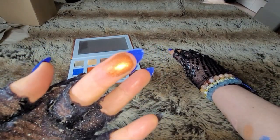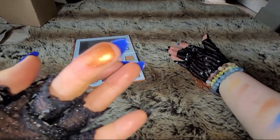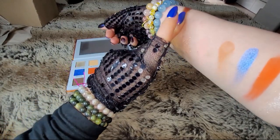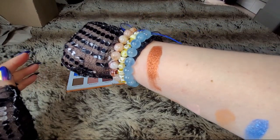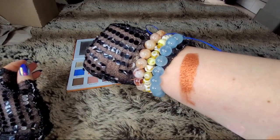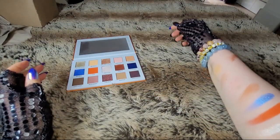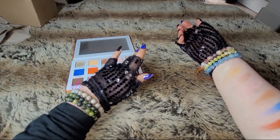In real life, it's much more red than on the camera. It's very pretty. Oh, wow. I like that it is kind of a rust look. A rust look. Okay. And now we go to Royal Family.